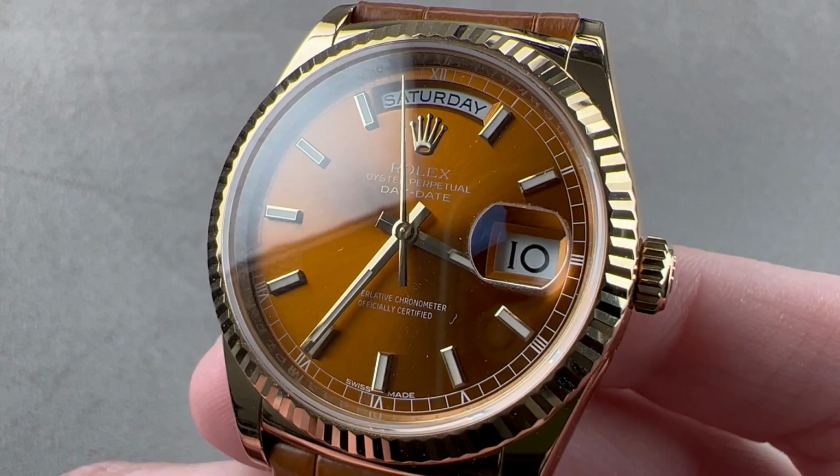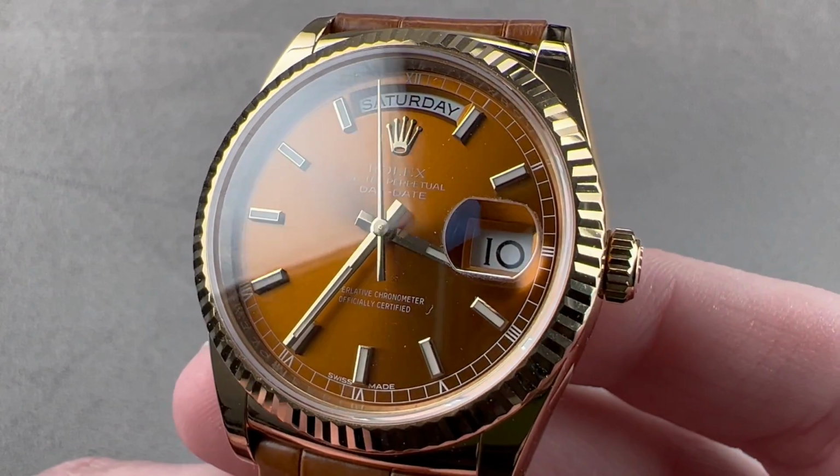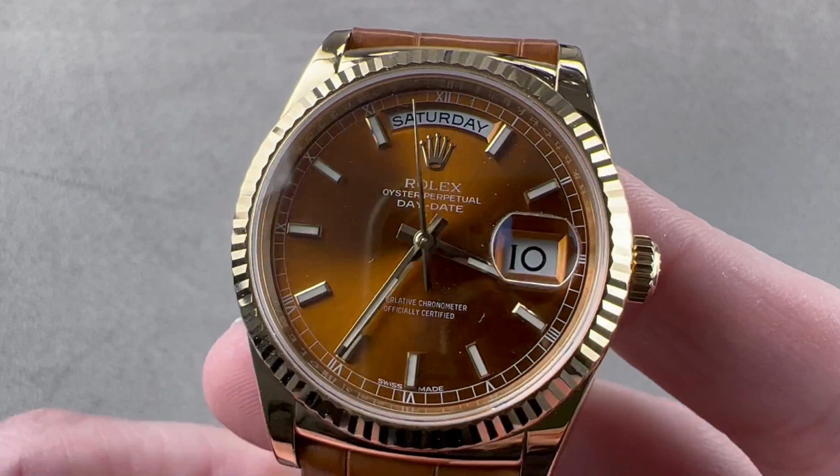Today, we're discussing a lovely Rolex Oyster Perpetual Day-Date 118138 reference that was launched as part of a family of colorful 36mm strap-clad Day-Dates at Basel World 2013. This one in yellow gold features the Cognac Sunburst Dial.